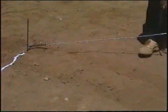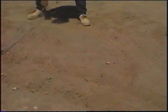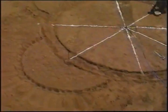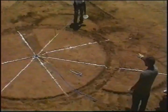The plan of this house is like a clover leaf with four petals and a stem. The center dome is the main living room, which is about 15 foot diameter or 5 meters, and each petal can be a bedroom, bathroom, kitchen, or entry, while the stem is the windscoop chimney.